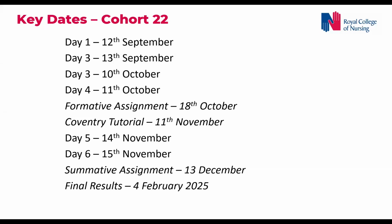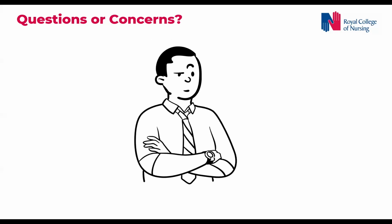You won't get your final results until the 4th of February, and that's always due to the fact that the university works on set term times, and they have set dates for when they do their final review of everything, and their boards where they approve the results for all of their programs. So that's why it takes so long for you to get your final results. So that's a really quick overview of the program.